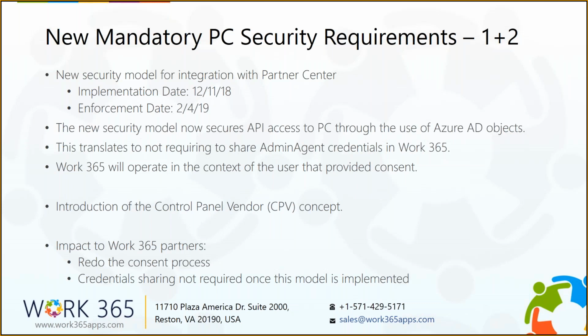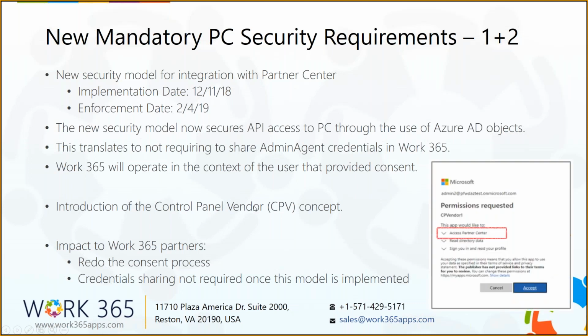To overcome these challenges, Microsoft has now introduced the new model of connection, which is based on the Azure AD consent framework. What this means for partners is that they do not have to share credentials with CPVs. Partners using Work365 are already familiar with the consent experience. Work365 requires Azure AD consent and installation. Under this new model, partners will need to provide consent for Partner Center, as shown in the screenshot that came up right now. Those that connect to multiple regional partner centers will be required to provide consent for each partner center.